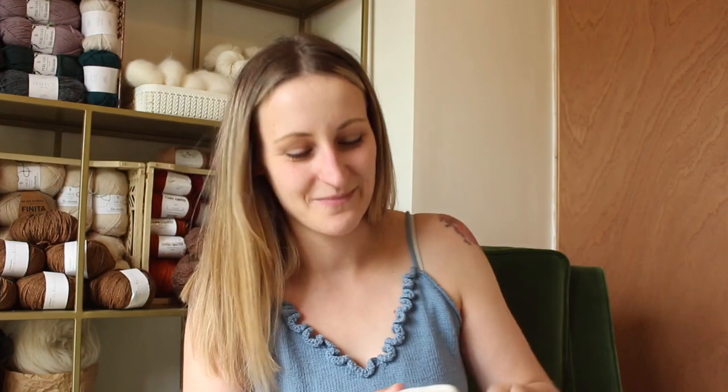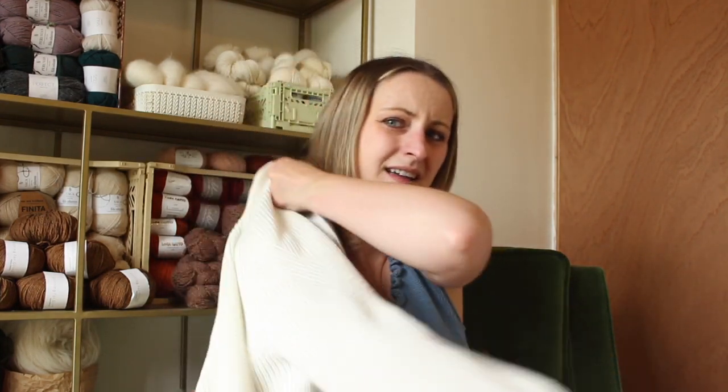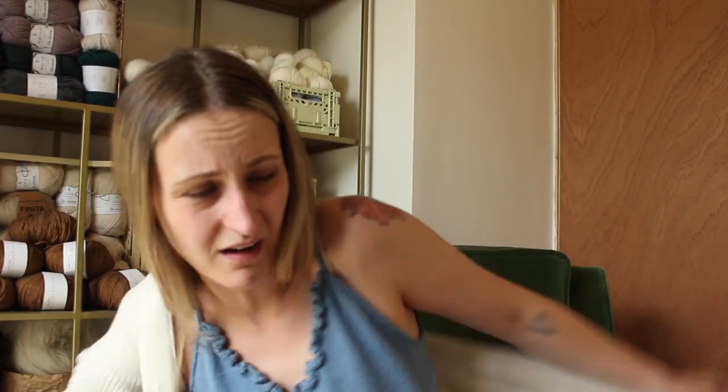When I was wearing it to the beach at the weekend, my husband was like, why are you wearing something knitted? It's so hot. Are you not boiling hot? I was like, Ben, it's cotton.